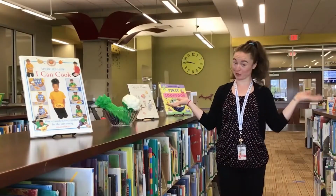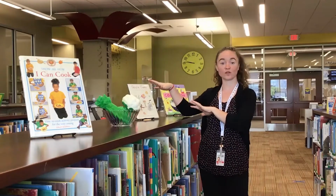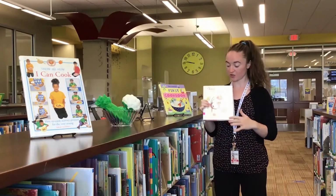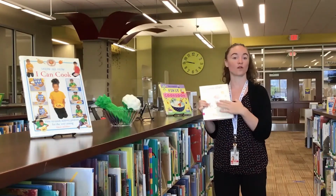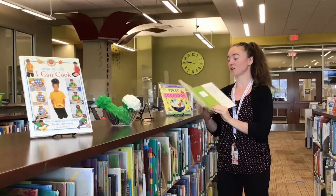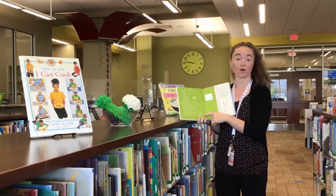This is our picture book section, as you well know, and we have lots of storybooks over here, like this one called Apple Cake, A Recipe for Love. It's a cute little story about how two people meet over an apple cake that they make together, and then even at the end, there's a really cute apple cake recipe that you can make with your kid.